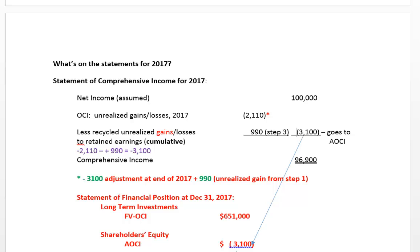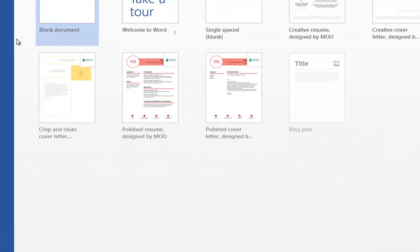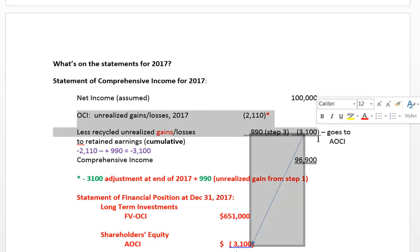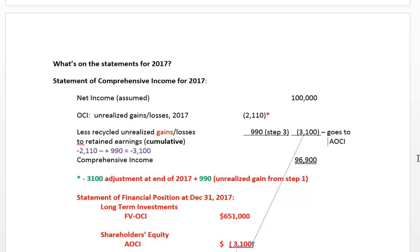Sometimes the math is a little bit challenging for students, so I'm just going to pull up another little Word document just to make sure you're okay. You've got negative 2110, less 990 that you're reclassifying. This is going to be negative 3,100. That's a mathematical thing. Negative 2110 minus, or less, the gain that you're reclassifying. It's not a loss, it's a gain you're reclassifying, so it gives you negative 3,100. So now, with that in mind, this is the amount that you're going to adjust your AOCI for in the shareholders' equity section, because that's the amount of net OCI that you have for this period. It's negative 3,100, so it's going to go into your AOCI account to reduce it, or debit it.